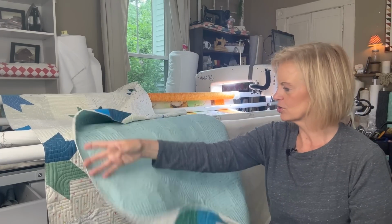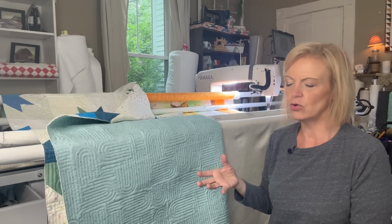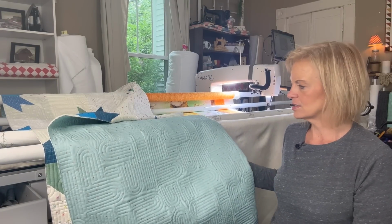I loved the beach grass color on the back, and I think it would have looked fine with white as well, but this really keeps it kind of like a whole cloth quilt because you've got the same color. You're just creating all of that texture, and I think you can really see that pantograph.